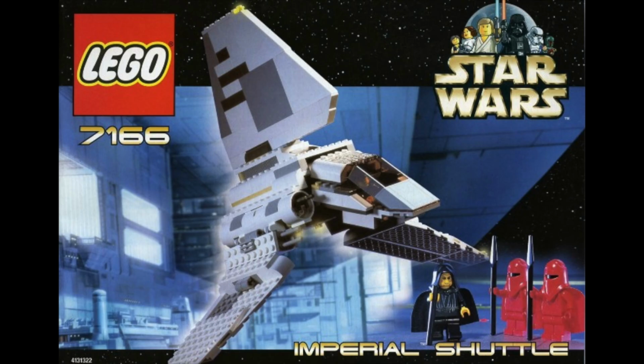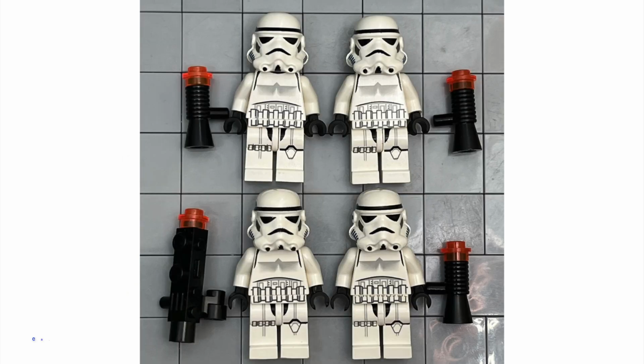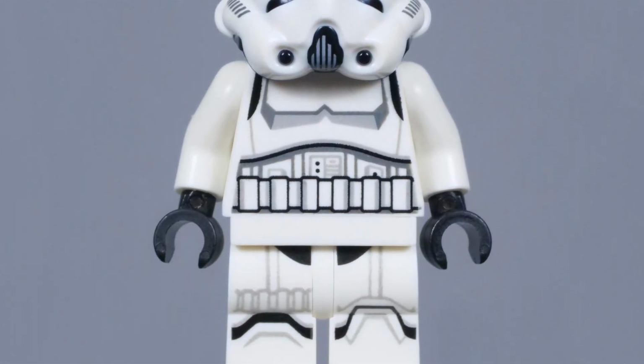Imperial Inspection. This is practically the same shuttle design from 2001, but now there is 10 minifigures. The Stormtroopers are unironically better than the ones we get today. This set came out in 2005, so that's a bit weird.